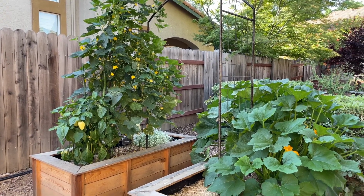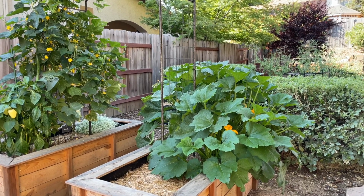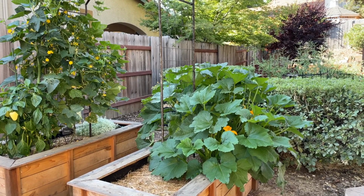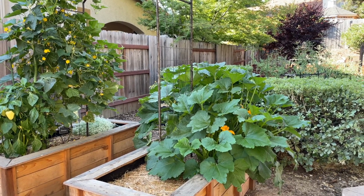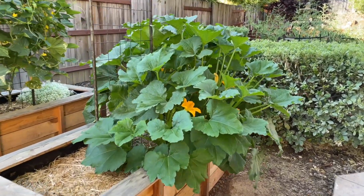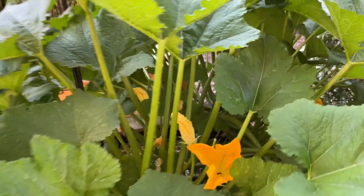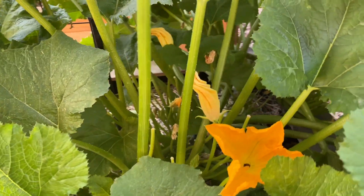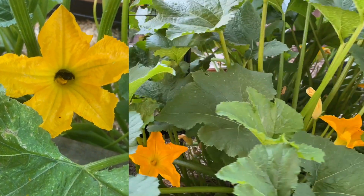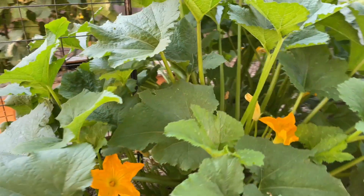So I have this zucchini in the raised bed, and it has been doing really well, really healthy looking, producing some really big zucchinis, beautiful flowers all the time. And when I look inside of them, there are bees hanging out in them. If you can see the bee in that one. There were a few small ones in here the other day.